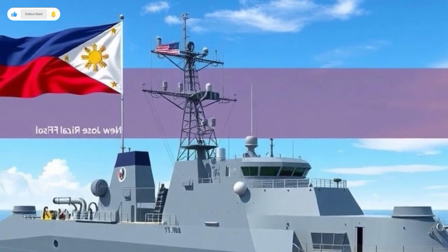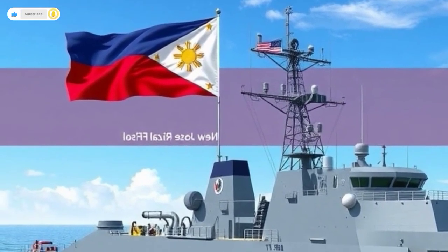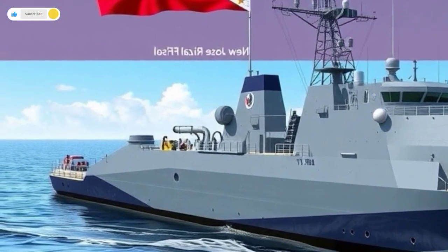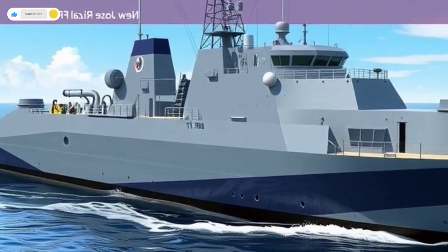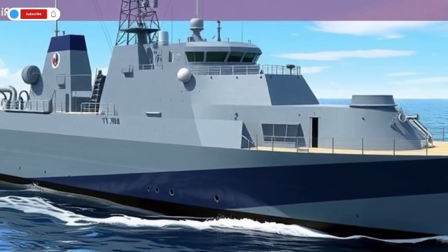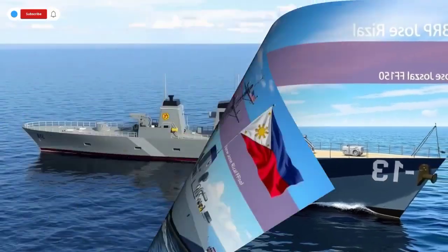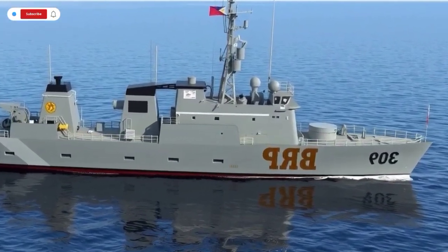This endurance gives it the ability to conduct extended patrols and operations across the archipelagic waters of the Philippines and beyond, in partnership with regional and international allies. In terms of weaponry, the ship is armed to deliver credible firepower. The main gun on the forecastle is a 76mm Otto Melara Super Rapid Naval Cannon, capable of engaging both surface and aerial threats with high rates of fire.